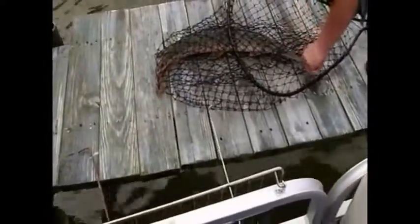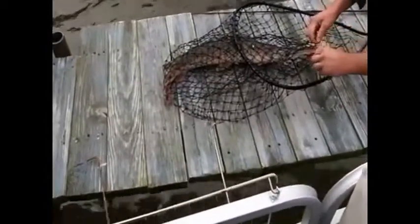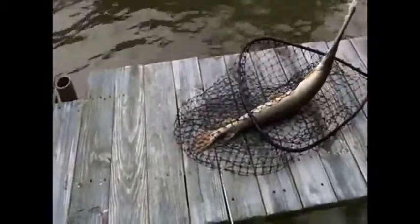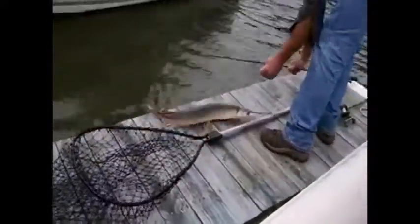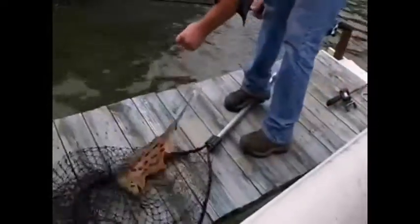Beauty. Yeah, yeah, one. Beauty. Now that's a fat boy. Nice one, Rob. Yeah. Beautiful. Yeah. Boy. You know what? I haven't taken a single picture of a fish I caught yet today. Come on. Get up here a minute.